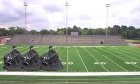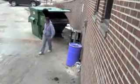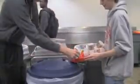Presently, OPS schools produce enough trash per year to equal a football field piled 75 feet with trash. The majority of this trash comes from the cafeteria. However, much of this waste can be recycled, which is why it is important for all schools to implement successful recycling programs in the cafeteria.